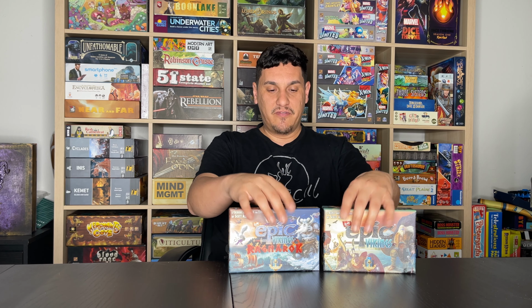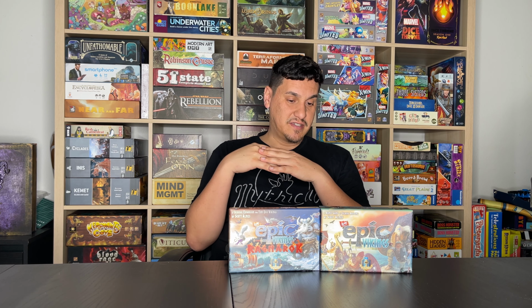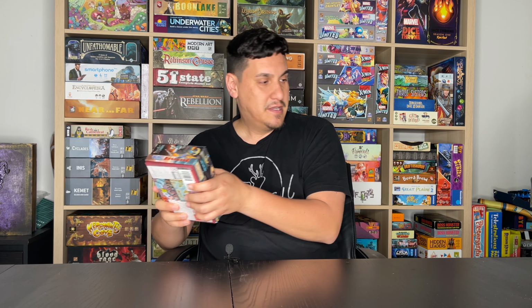But Tiny Epic Vikings, an area control game where you are collecting resources and I think fighting each other. I don't know if it has combat or anything like that, but I'm looking forward to getting a chance to play this game because I kind of like the Tiny Epic series. So that is Tiny Epic Vikings.